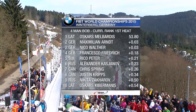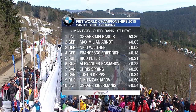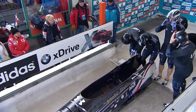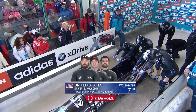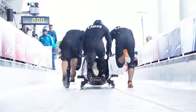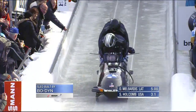Top 10 led by Oskars Melbardis by the tiniest margin over Max Arndt and Nico Walter. 11th of our starters is two-time world champion and Olympic 4-man champion Steven Holcomb, with Justin Olsen, Carlo Valdes, Sam Michener. Late into the evening in helmets and undershorts, these guys were practicing their load last night. Let's see how that happens for them here.